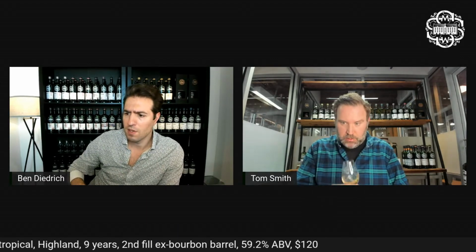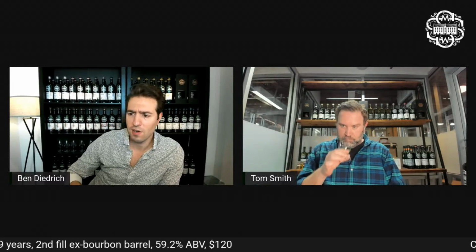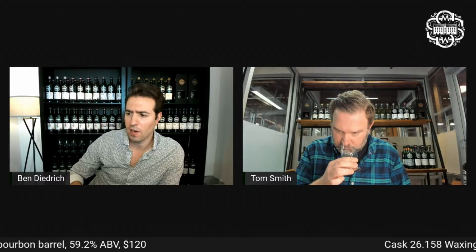And a question from Sunday Evening Scotch. Any notes of a confectionery shop? I get that a lot when I crack a fresh bottle from the distillery. Is that sort of like just candied sweets or sugar?